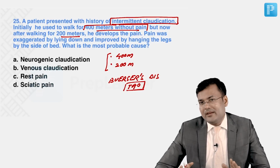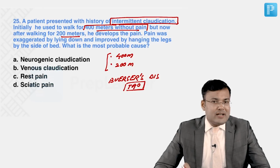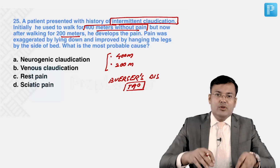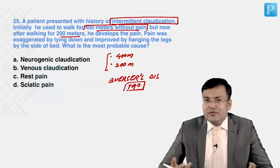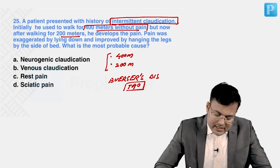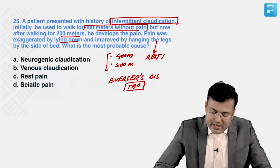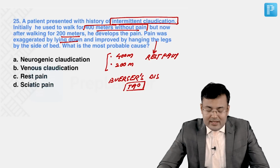What happens in rest pain? If the patient is going to lie down, there is cutaneous ischemia, because of that there is pain. So in the night, the patient hangs the legs by the side of the bed. Because of gravity, some blood goes to the ischemic areas and the patient feels partial relief. Clear? So this history, that it was exaggerated by lying down and improved by hanging the legs by the side of the bed, is suggestive of rest pain. So the diagnosis is Buerger's disease and there is rest pain.